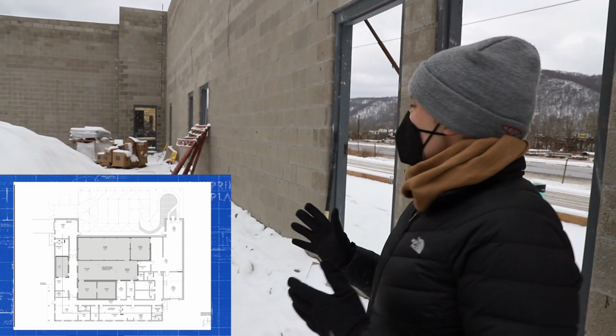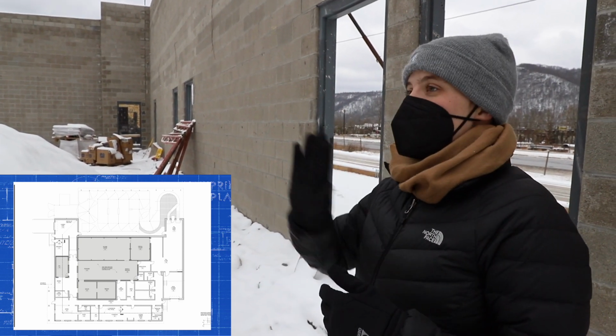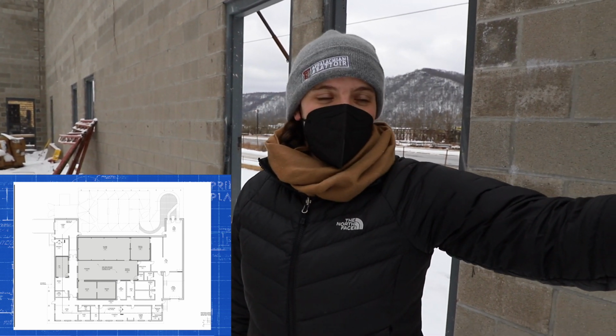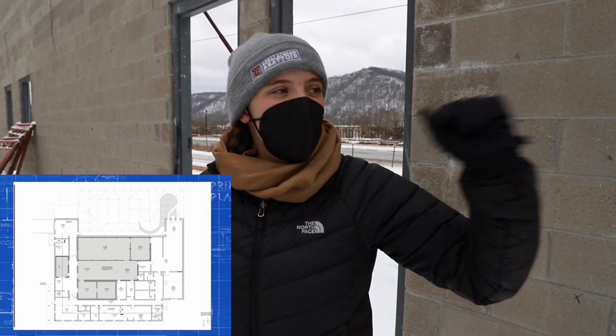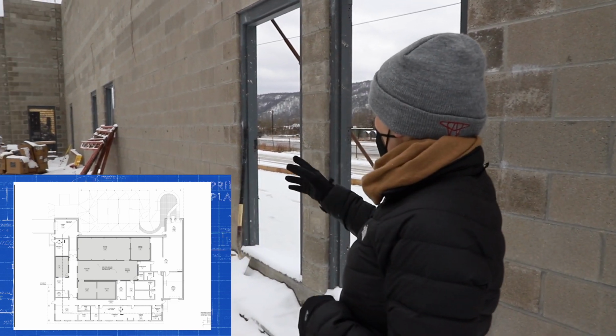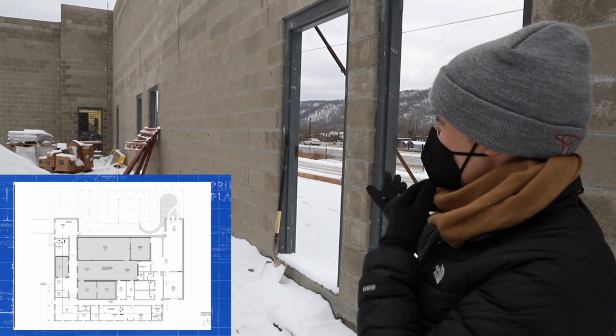So right now we're standing in what will be our main hallway. So customers and farmers and anyone visiting the facility will enter in this way. We have offices here to my left. And as you go down, we have a couple more offices.